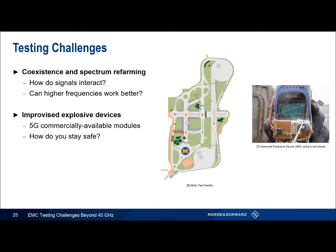But you're really trying to determine, how do these signals interact with each other, and can I stress test my device, and could higher frequencies work better? Because everything has been crowded down at 6 gigahertz or below. A lot of people are getting up to 18 gigahertz, I would say, is another common breakpoint. But we're talking about going even higher as we push the limits of how much data we can push in a certain amount of bandwidth and how far we can travel at the millimeter wave frequencies.